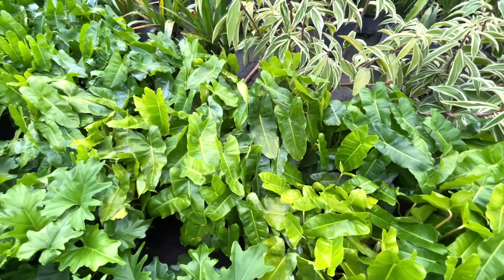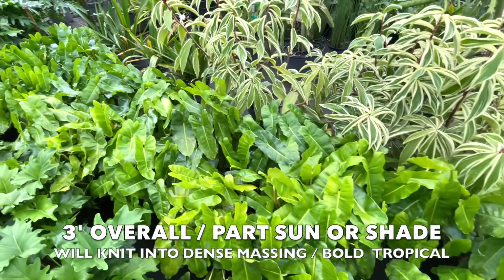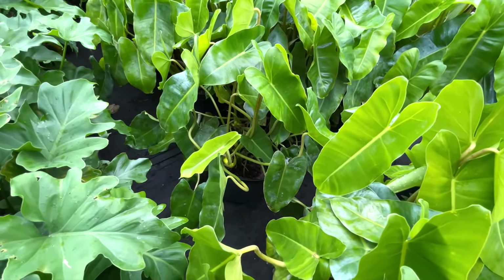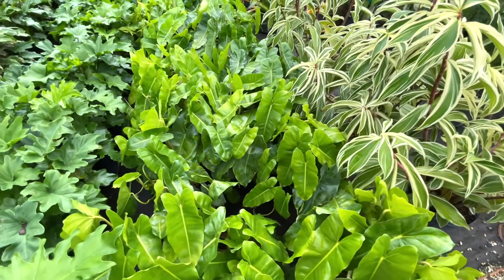This does real well in the shade. Gets very, very thick with leaves. So it forms a nice thick bed. See all the stems pushing through with the leaves.